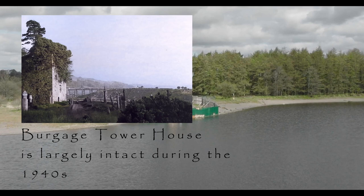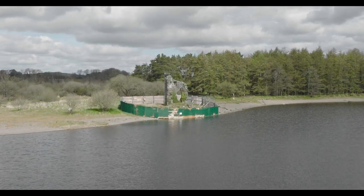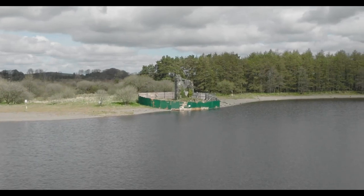In 2018, the Office of Public Works, the Electricity Supply Board and local community groups agreed to stabilize the ruins, but COVID-19 halted the plans, except placing a hoarding around the tower. Hopefully, now that COVID-19 seems to be behind us, work can be started to preserve the remaining ruins and provide an interesting feature along the Blessington Greenway Walk.